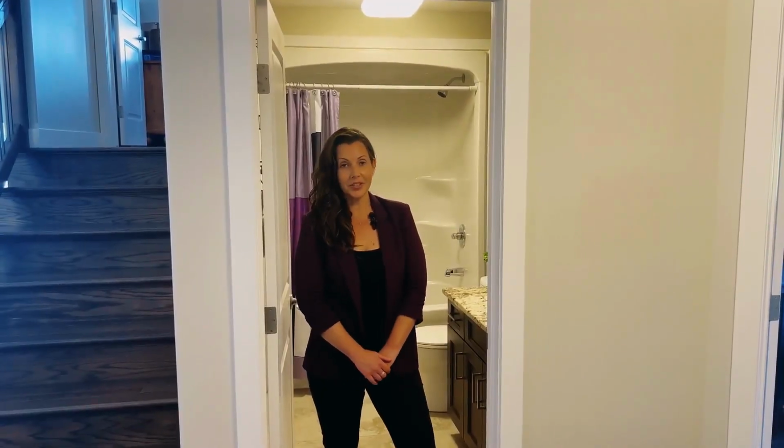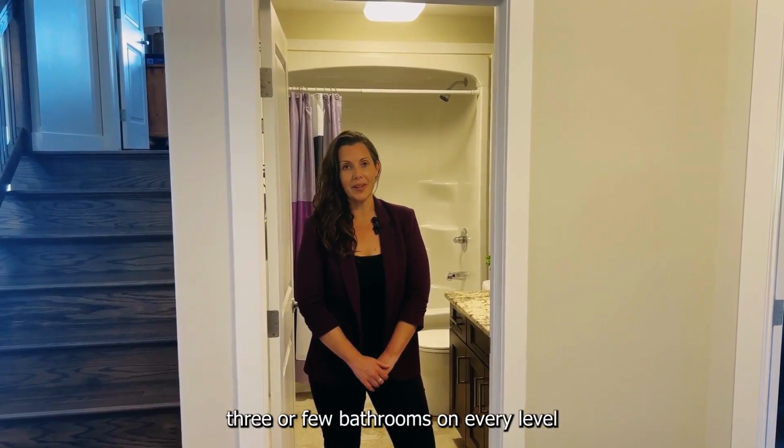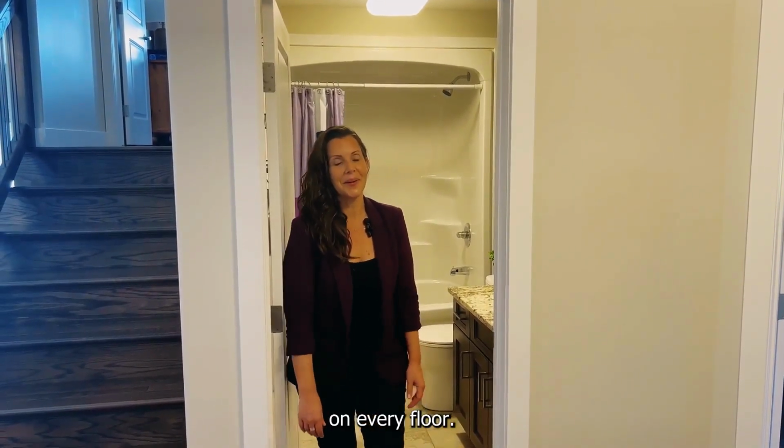And for your relaxation, this home offers 3 4-piece bathrooms on every level. That's 3 spa-like experiences on every floor.